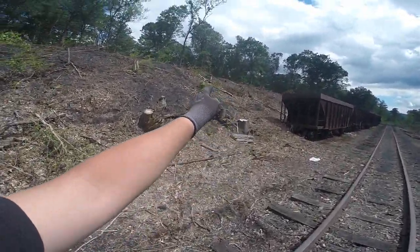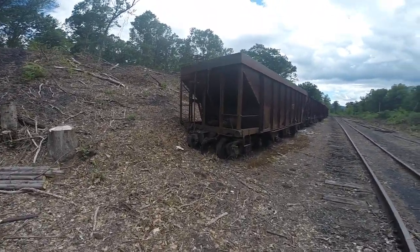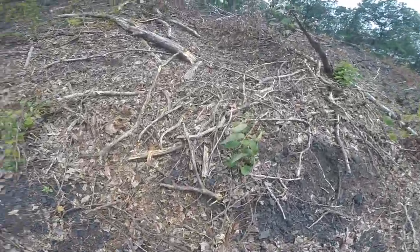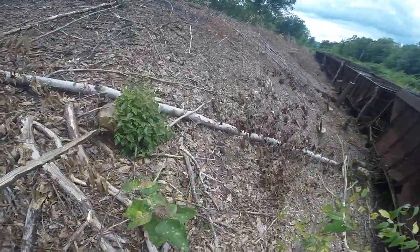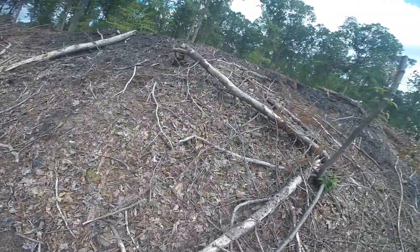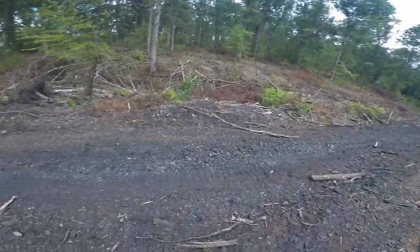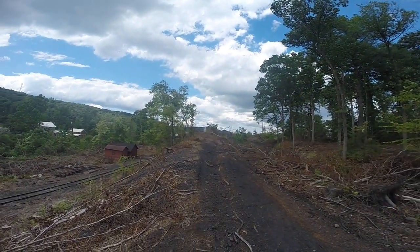We're going to go up right here. Seems a little bit clearer and a little bit easier, especially with one camera in my hand. Man, skunks been around here. Or it might be just a little bit harder than I thought it would be. Alright, so up the grade we go. And right here, that's the grade going up the coal bin.